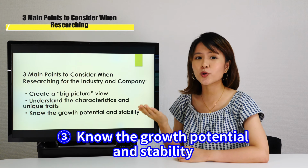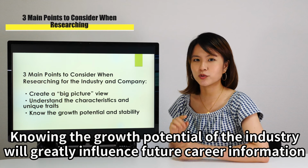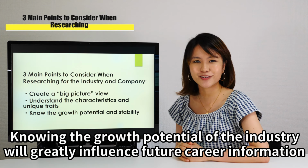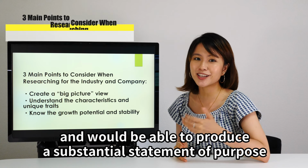Third is to know the growth potential and stability. So knowing the growth potential of the industry will greatly influence your future career information and will be able to produce a substantial statement of purpose in your application.